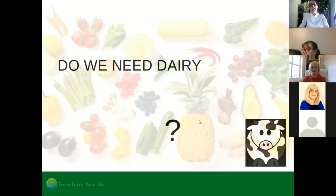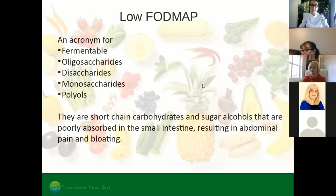So do we need dairy? I would say no, we don't. As long as we are getting the replacements for the calcium and we've got adequate vitamin D in order to absorb the calcium, then we don't need dairy. We just need to be aware of what it is that we need to put into our diet in order to make sure that we have enough calcium in the diet. But we'll come into that in more detail tomorrow.